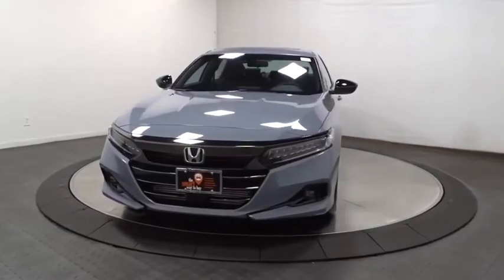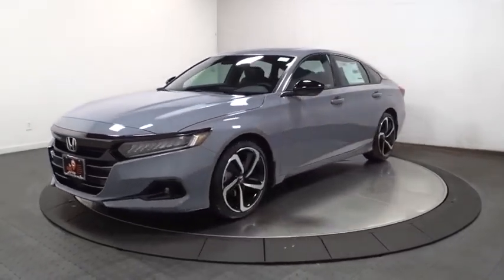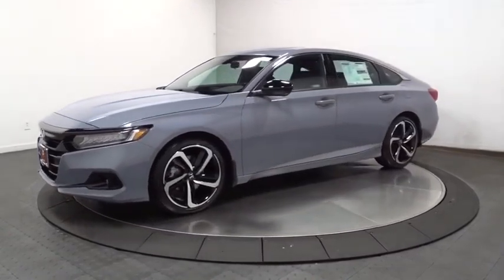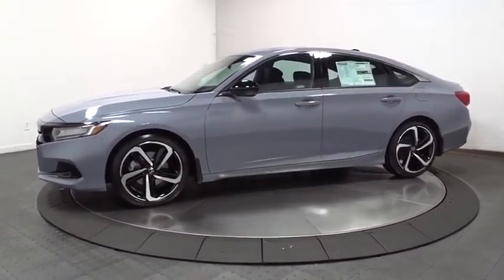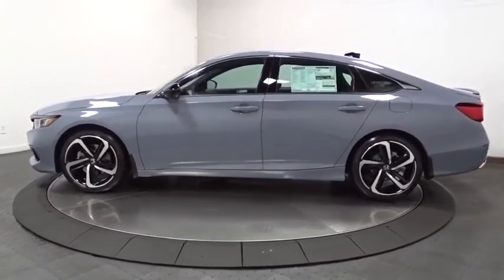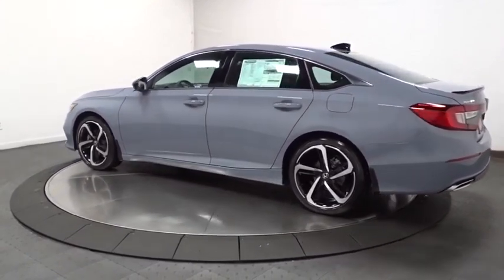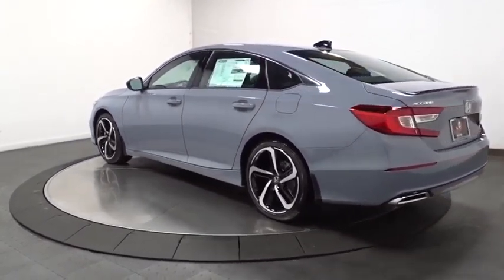Looking for the right vehicle? Check out the 2021 Honda Accord. Ingeniously simple, yet overflowing with luxury and technological creativity, all that and more in the Accord. This vehicle has less than 100 miles. Take this vehicle for a spin and see why so many shoppers are now proud owners.